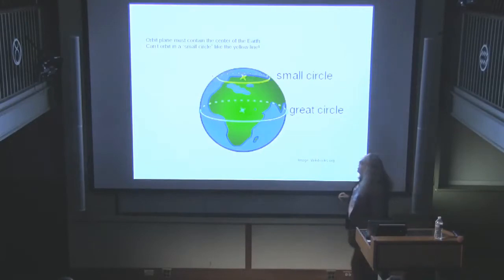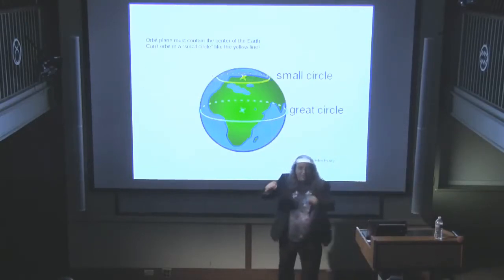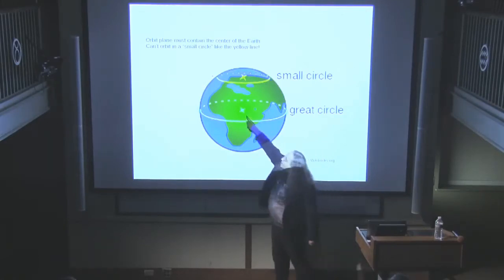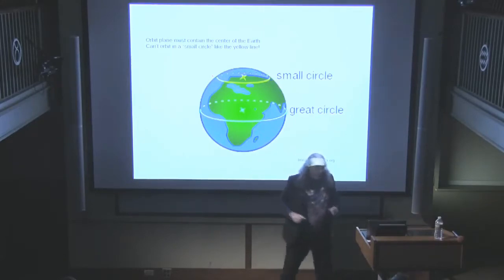And the trick here is that what you're not allowed to do is the yellow curve. You're not allowed to go in a circle around a line of latitude, right? Gravity says that the circle of your orbit has to have the center of the Earth at the middle of it. You can tilt it, but you can't just move it up and down.